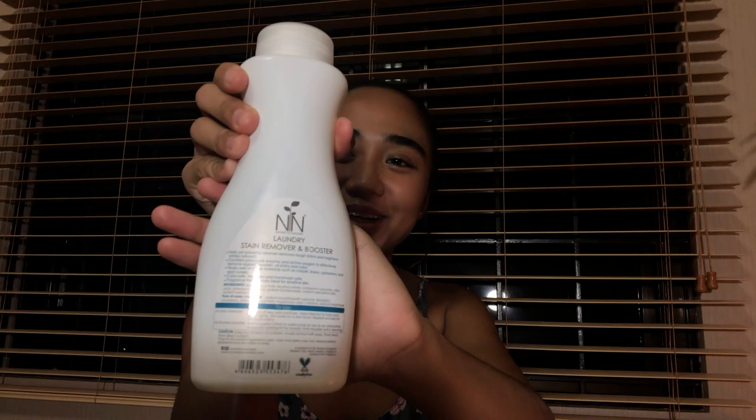The regular laundry detergents that we normally use are actually very bad for the environment, and there are many articles and studies proving this, which is why you should switch to a more environmentally friendly option. There are laundry detergent brands here in the Philippines whose formula isn't as harsh as regular laundry detergents. One of them is Eco's, and we're actually using that, but recently I found another brand that I now love, and it's called Nature to Nurture.